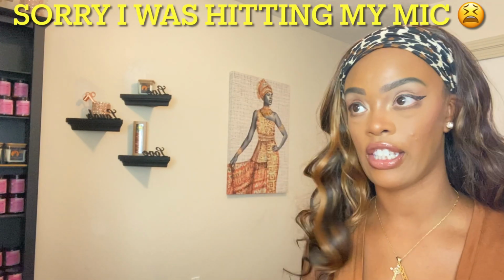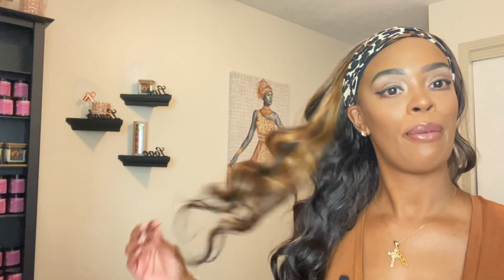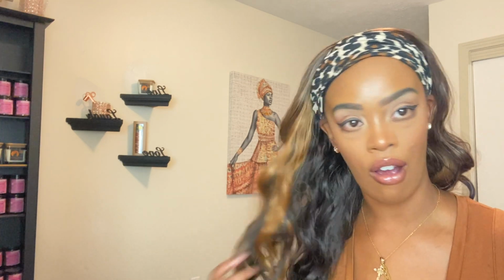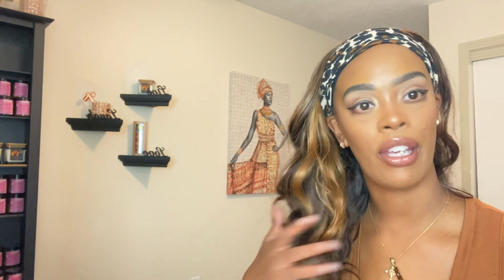Okay guys, so this is the finished look. This is the new hair that I bought. Perfect for the fall. Nice little curl wave to it, and it's got the nice blonde going through it. I like it. I forgot how many inches it is. I think, if you can see, it's 18. But yeah, I like it.